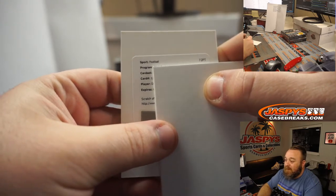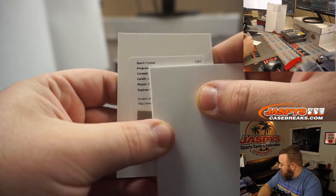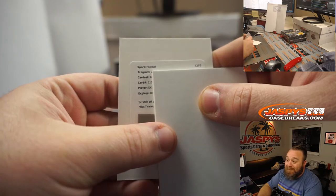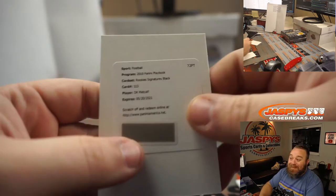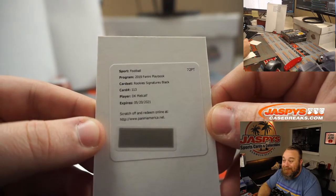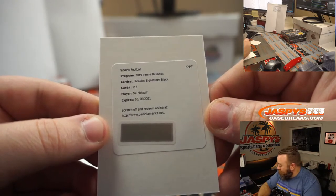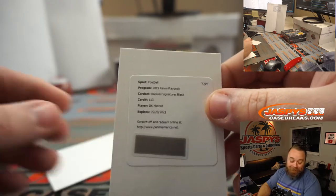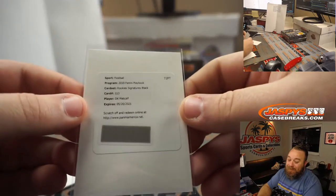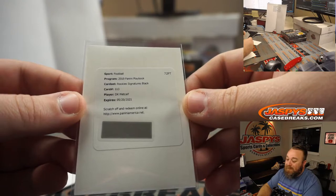Could it be Drew Lock, Devin Singletary, David Montgomery? All three of them were habitual redemptions. Ooh! DK. DK Metcalf. If that black parallel is out of five, that's not bad. Not bad at all. Seattle Seahawks, NFC West. Brandon Sturm.